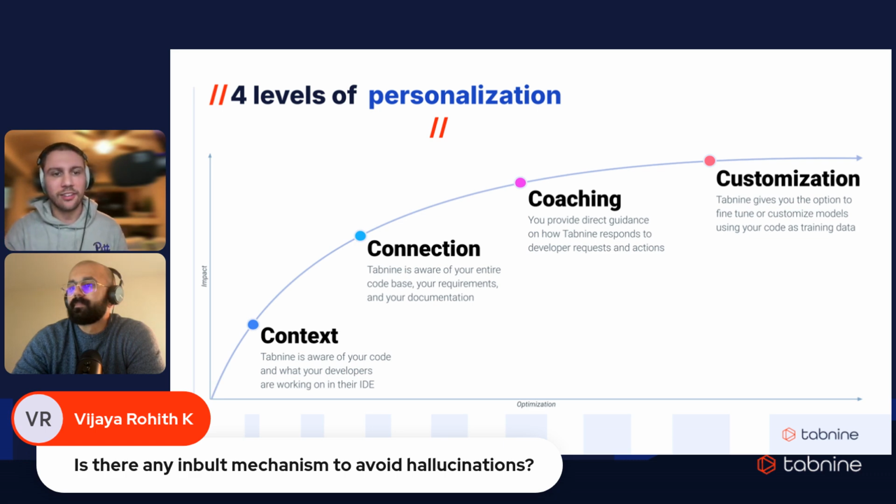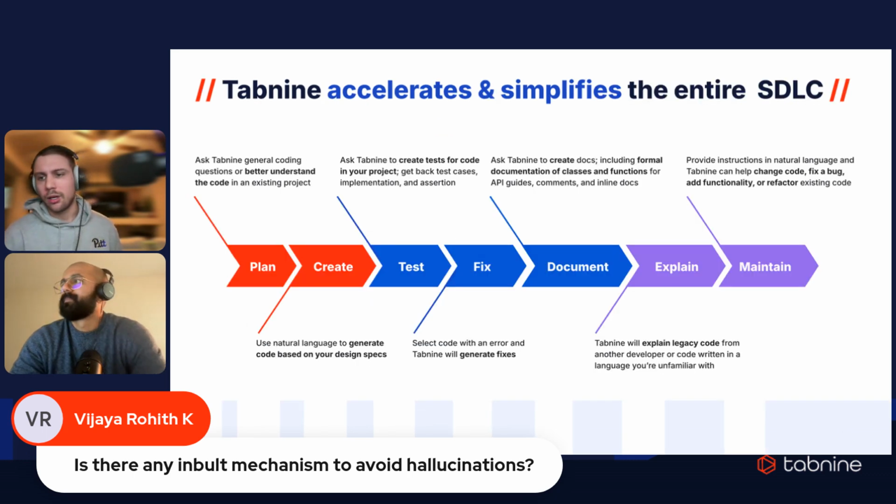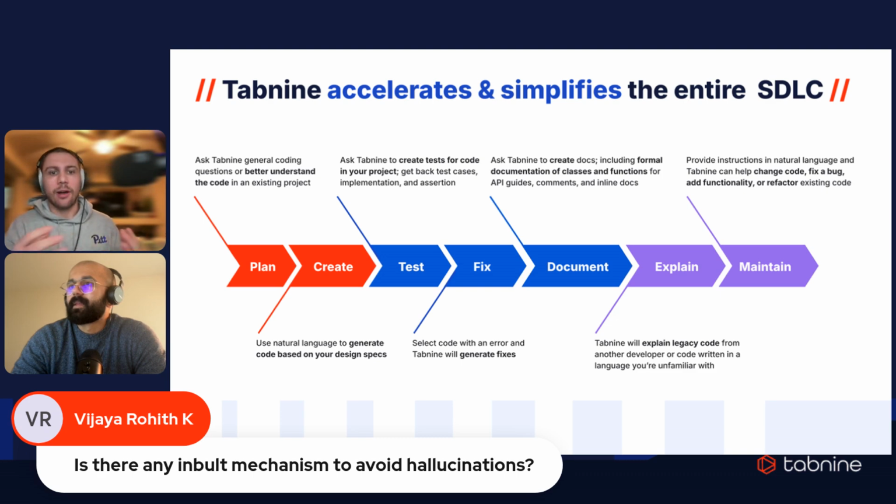having hallucinations. The other bit I think that really helps is those pre-built agents, right? The documentation or the explore code or the fix code. When you have something that's been pre-created like that, we've done a lot of the advanced heavy lifting prompting in the back end to guide the model to better understand the task and the desired output. So hallucinations really aren't an issue with Tabnine, because we've done a lot of that work beforehand to make sure that the end user has a really positive, enjoyable experience.